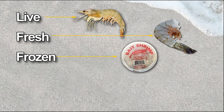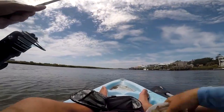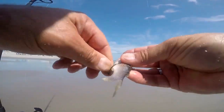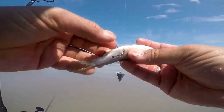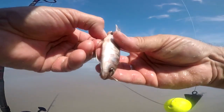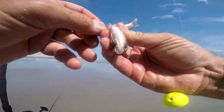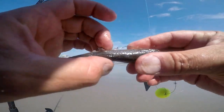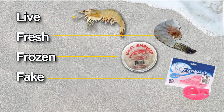Third up, frozen. If you can't get live and you can't get fresh, you can always get frozen bait. It's going to be one of the least favorites of the fish. They like the live, and if they can't get the live, they like fresh. But if all you can get is frozen shrimp, then you get frozen shrimp. They sell frozen mullets, so you can get those. Those work great for bluefish, especially in the spring. I catch mullet in the fall, and I freeze them all winter, and I use them in the spring, just like I'm showing you right here. I just put it on the hook, and I catch bluefish all day long.